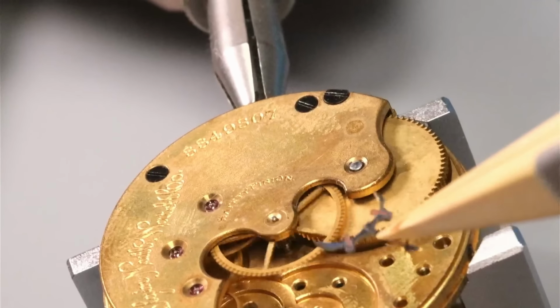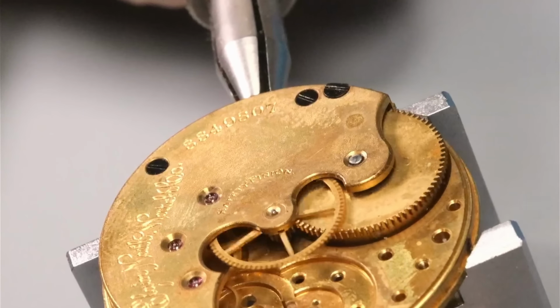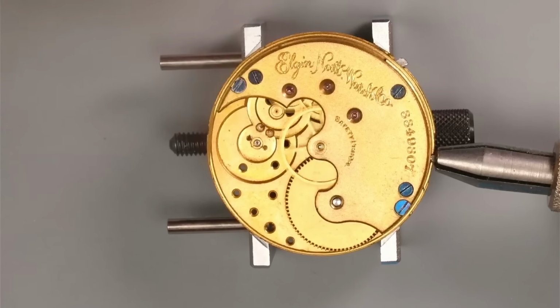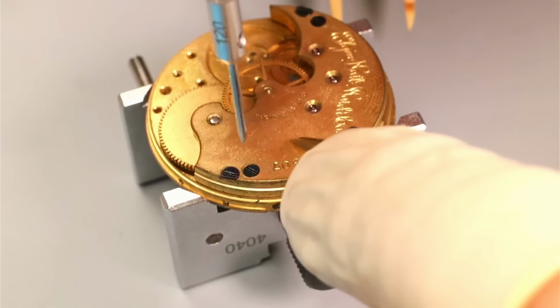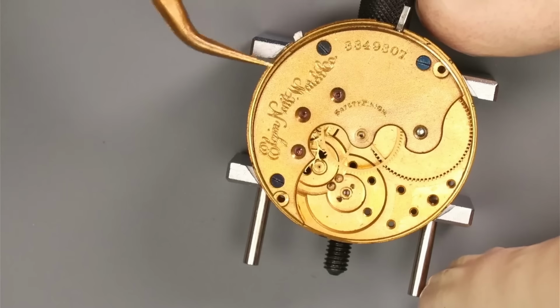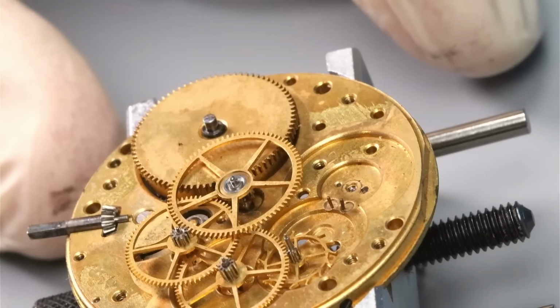Now, I'm using my little pin vise back there to slow the release of the mainspring power, because you don't want it all coming out at one time. That could be detrimental to these older parts. Now I'm taking the upper bridge off because I want to get in and get the train of wheels out of there. Well, they look pretty nice.